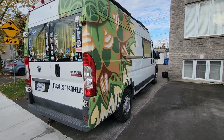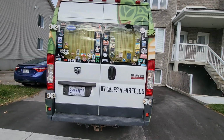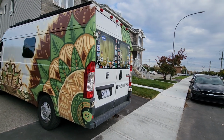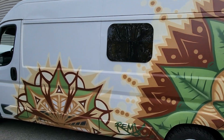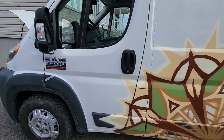Quite a large vehicle. I'm trying to get you as much of the car as possible in the walk around. You can see there is a window that's been cut on this side. Professionally done. I'm gonna zoom in now.